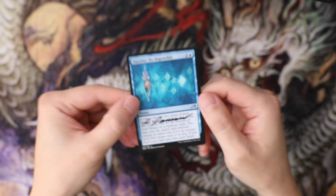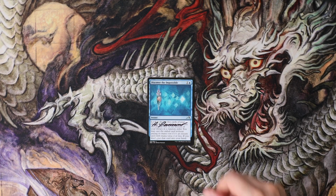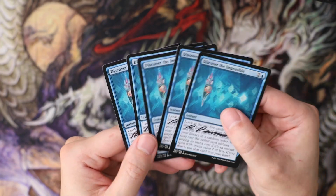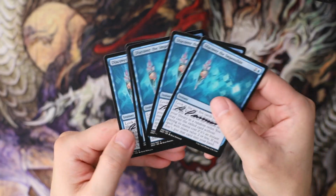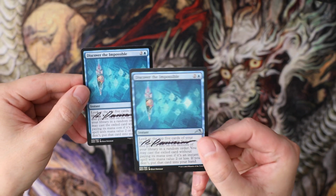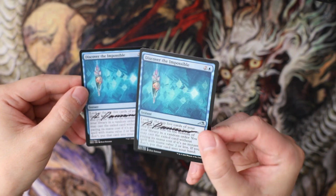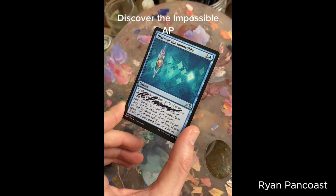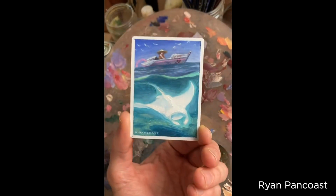Now, because Ryan did the artwork for this card, he received from Wizards of the Coast a bunch of artist proofs that he can do whatever he wants with them. And so usually you'll get 50 non-foil artist proofs and around 30 of the foil versions. And then Ryan can take these artist proofs and he can keep them, he can give them away, he can sell them, he can do artwork on the back, whatever he wants to do with them.